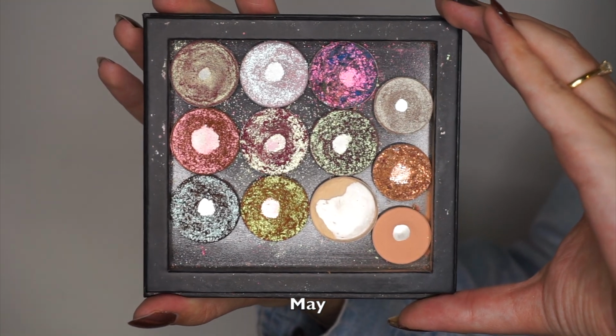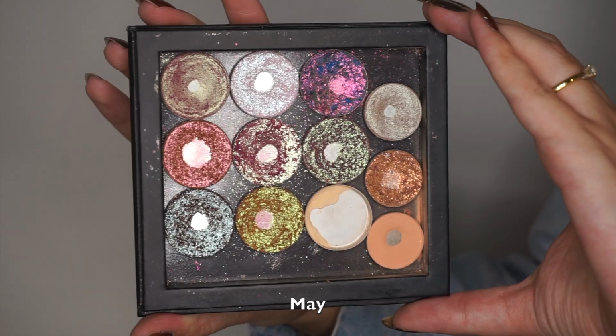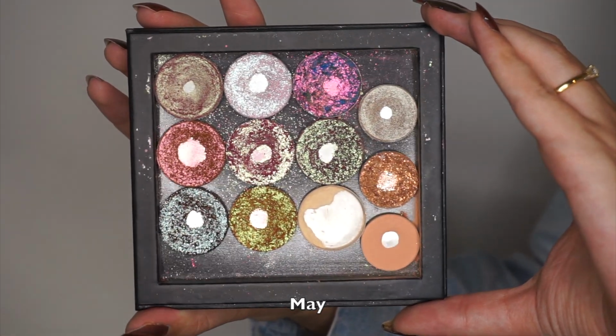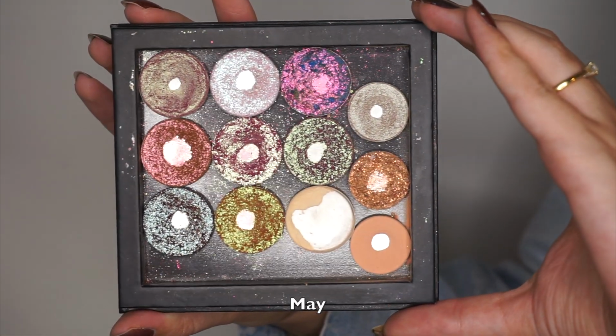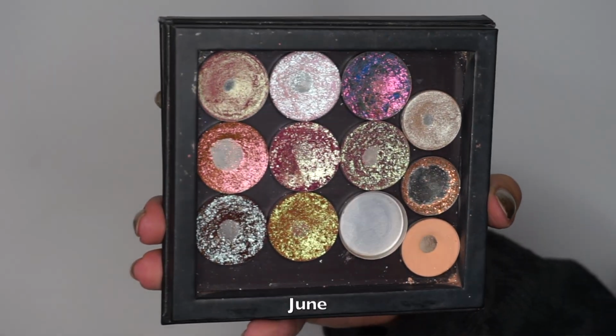So that is what it looked like, and then I proceeded to use it, and this is what it looked like last month. So you can see that I had some really good progress on that NYX shade. The pans were continuing to expand, and overall I was happy with how this palette was looking. And this is what this palette looks like right now.